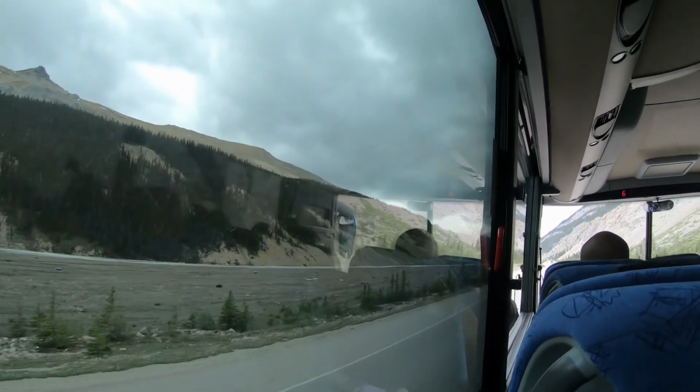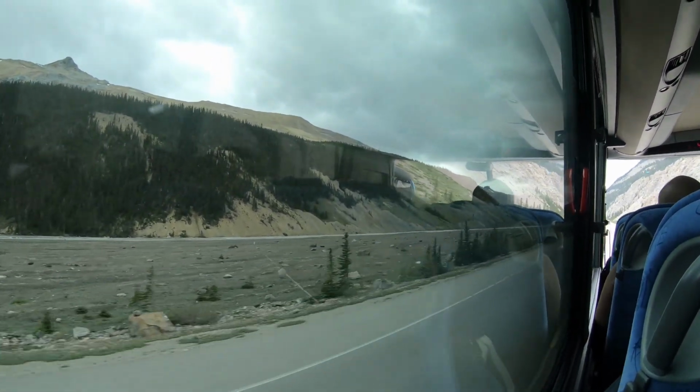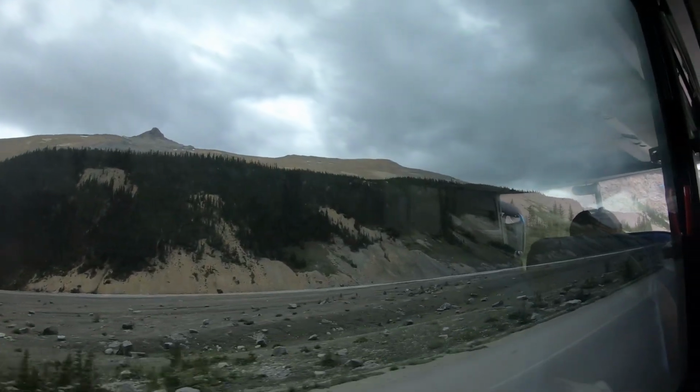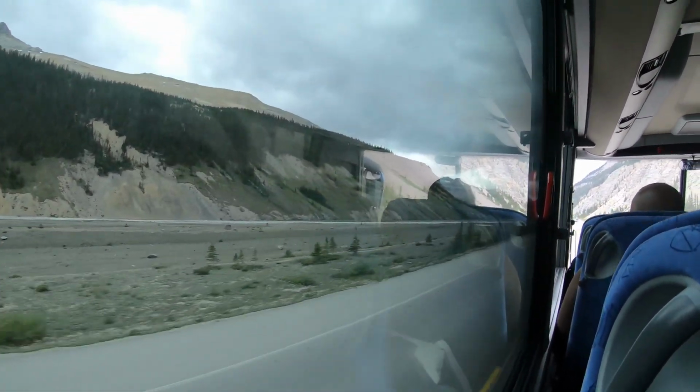So water will get into small cracks in the mountain. In the winter time, that water is going to turn to ice, expanding, making the cracks a lot bigger. Eventually, once it starts to warm up again, the ice melts, the rocks no longer have anything to hang on to, so they come tumbling down onto this very highway.